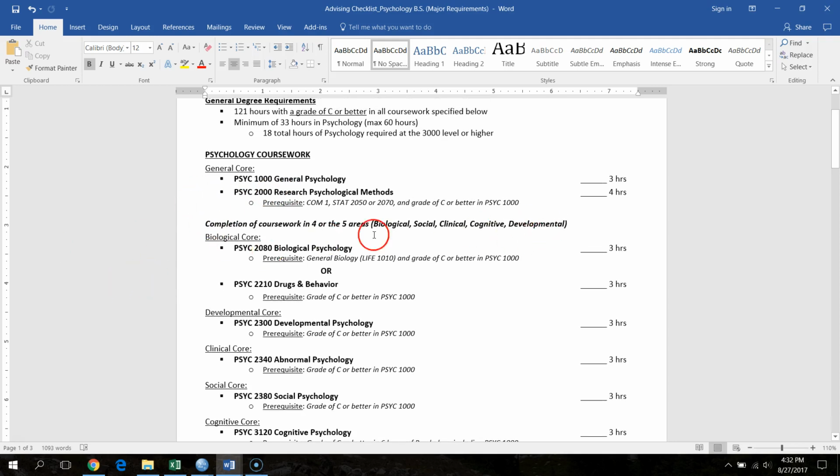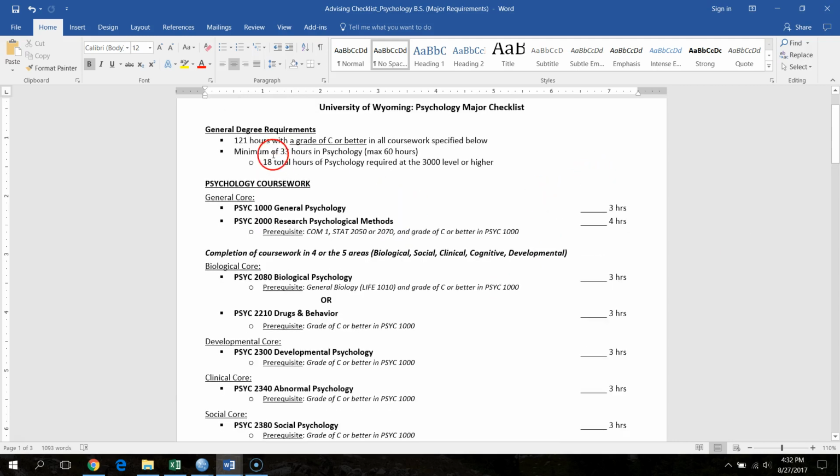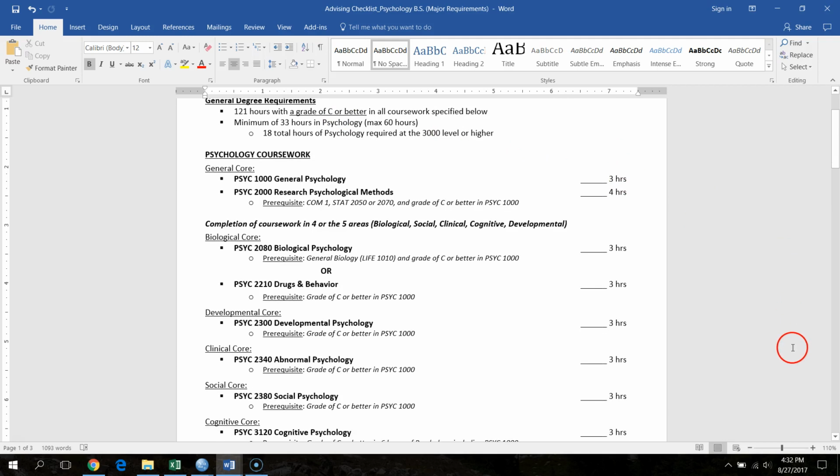Okay, the way you'll use this checklist as you start to schedule or complete your courses: you take General Psychology, you pass that, again, all of these courses below with a grade of C or better, and you can go through and check that box that you've got that out of the way. So general psychology, many people will come in with that. We have several sections at the university. This is probably going to be one of your first classes that you take to get that general psychology course out of the way, also because this ends up being a prerequisite for other courses that you'll need to take.